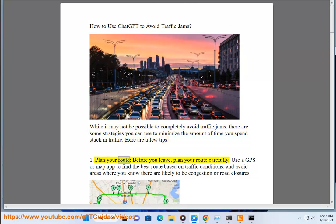1. Plan your route. Before you leave, plan your route carefully. Use a GPS or map app to find the best route based on traffic conditions, and avoid areas where you know there are likely to be congestion or road closures.